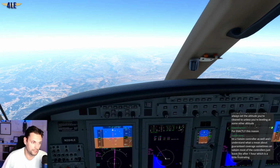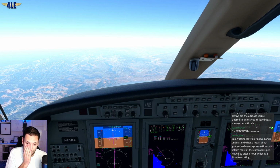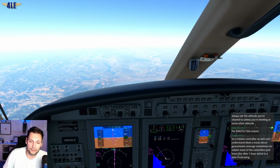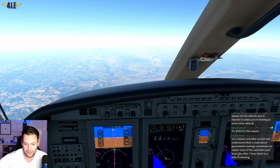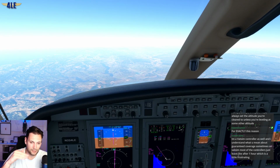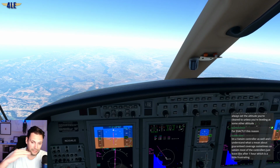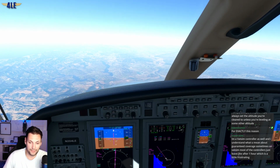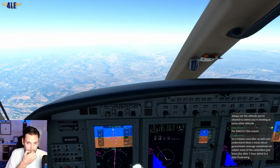Okay, so Delta. It's like, which I'm not doing right now currently, but it's like always have the heading bug centered kind of thing. To me, the non-professional, it feels weird to have that altitude selected at a different altitude. I obviously understand that this is the danger of doing that, but yeah, that just makes sense.